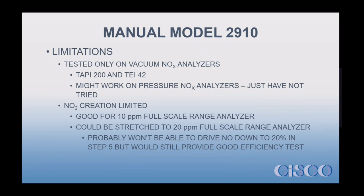Like I say, if you get a bigger scale, a higher scale analyzer, you may not be able to drive it all the way down to 20%. I haven't tested it on that. So, again, I would think that we could run a 20 ppm real easy; a 50 ppm full scale range analyzer might be a little iffy. When you get the regulators to agree to that.